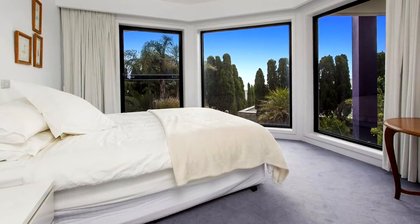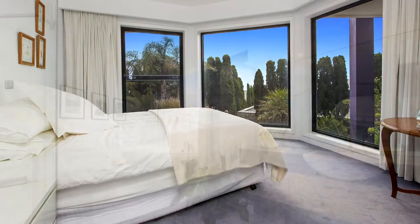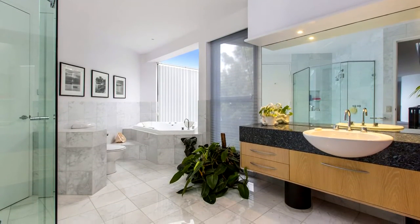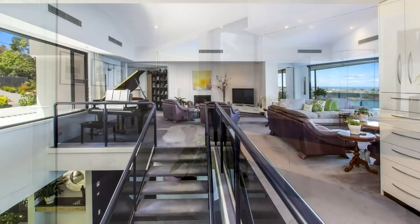While a further 4 bedrooms on the lower and mid-levels, 2 more luxury bathrooms and a powder room provide well-appointed accommodation for family or guests.